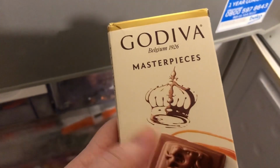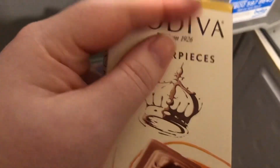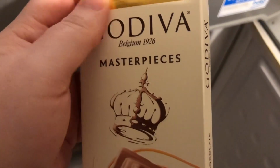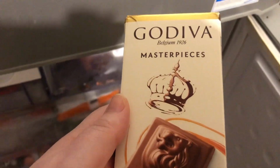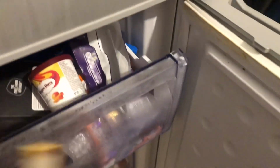They were doing it in B&M in packets, not in this nice packet. I had it a few times, you would have seen it in vlogs, but they've not had it for months. So I want to freeze this, and this is tonight's little snack. I know it's a lot, but I'm wanting it next week.